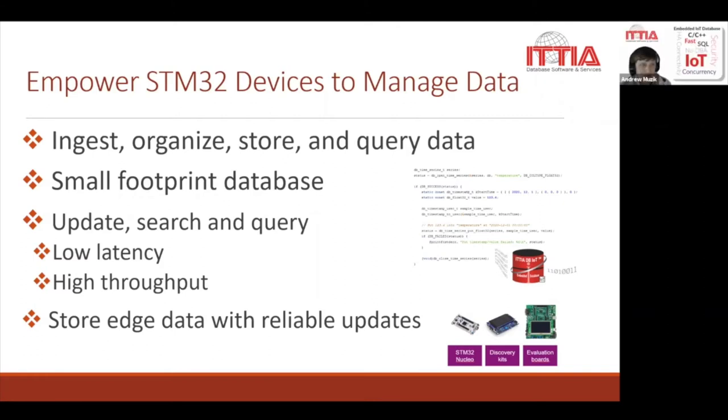Wow, okay, awesome, great. And so Sasan, what benefits does ITTIA bring to the edge devices offered by STMicroelectronics? ITTIA DB is designed and architected for device manufacturers building embedded systems with microcontrollers such as STM32 that need to sense, collect, and protect data. Data for these embedded systems typically originates from sensors where a massive amount of data is produced, and raw data analysis is required to understand the real-time state of the system.